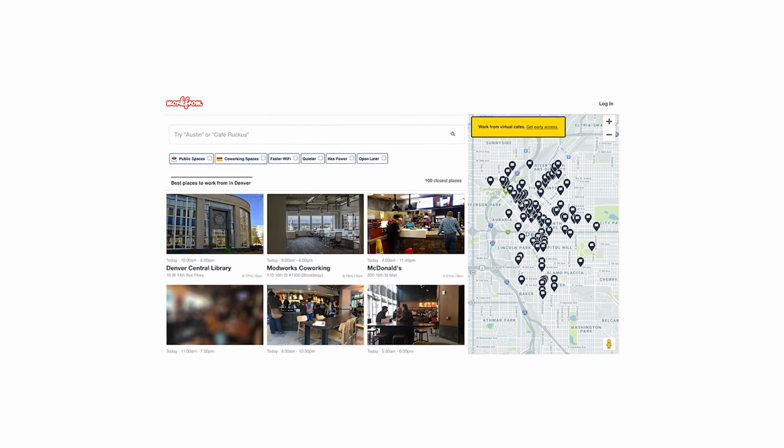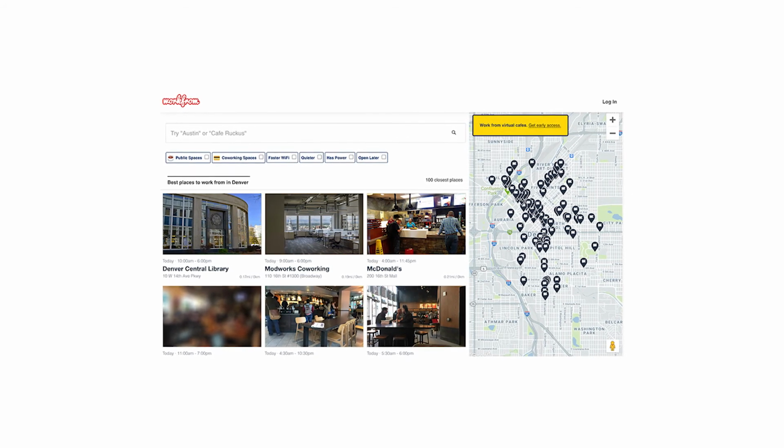Tool number 8 is Work From. After working from home for a while, it's normal to feel a little restless and need a break from the home office. However, it can be challenging to find a quiet public space that has decent Wi-Fi. Work From identifies good workspaces and lists them all in one place.